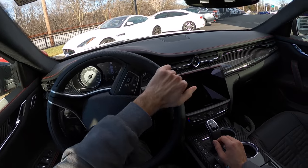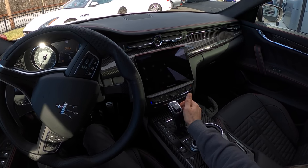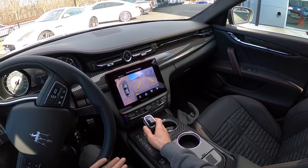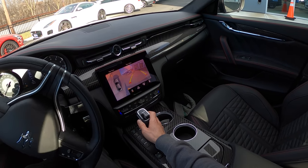Ooh, and let's check out this rear view camera. I've heard that this, oh, that's so much nicer. Oh, that's so much nicer than it was. Yeah, they've definitely upgraded this screen.